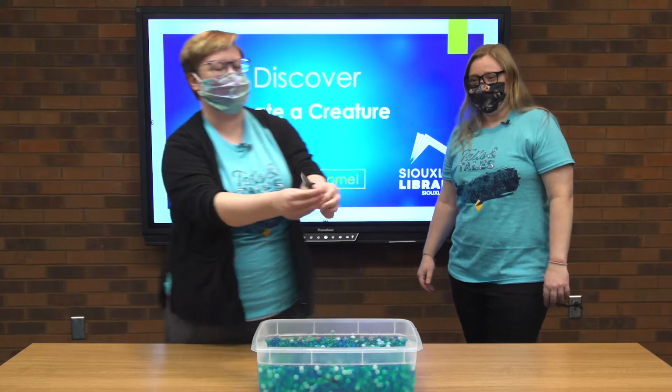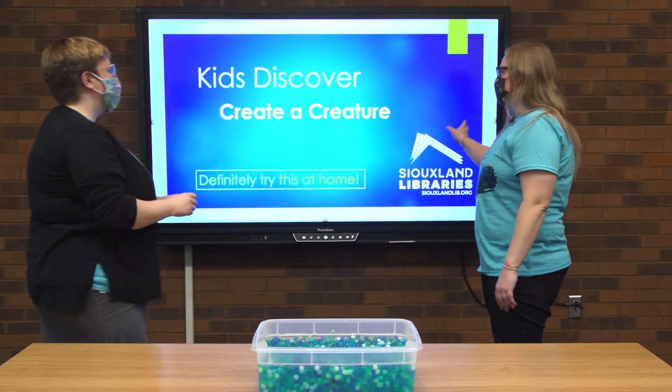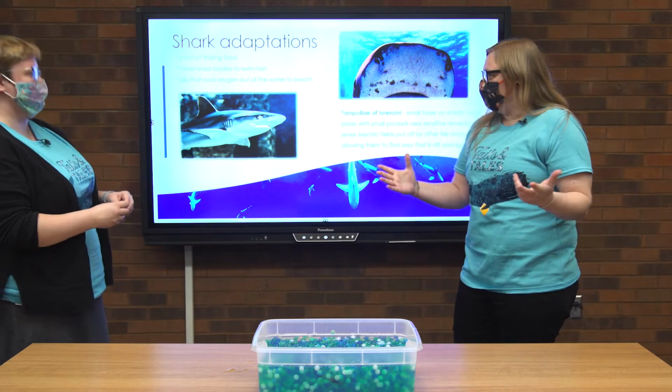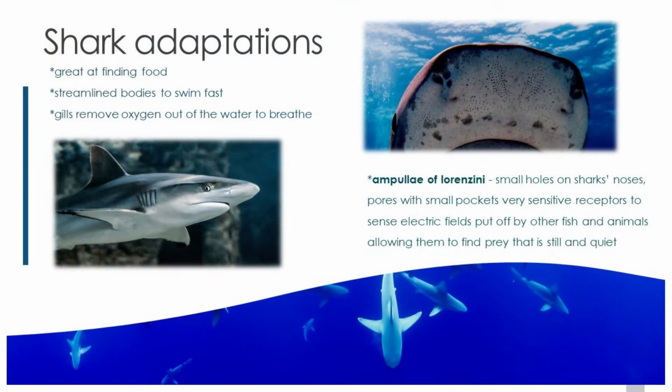So I found this guy. Looks like a shark. Ooh, yeah, definitely we've got a shark. So let's talk about some of their adaptations. They're really great at finding food, and they have streamlined bodies to swim really fast. And like most of our sea creatures you're going to see, they've got gills, and that's how they breathe underwater. So they filter oxygen out of the water with their gills, as opposed to us breathing above land with our lungs. But one of the really cool things about sharks is this ampullae of Lorenzini.